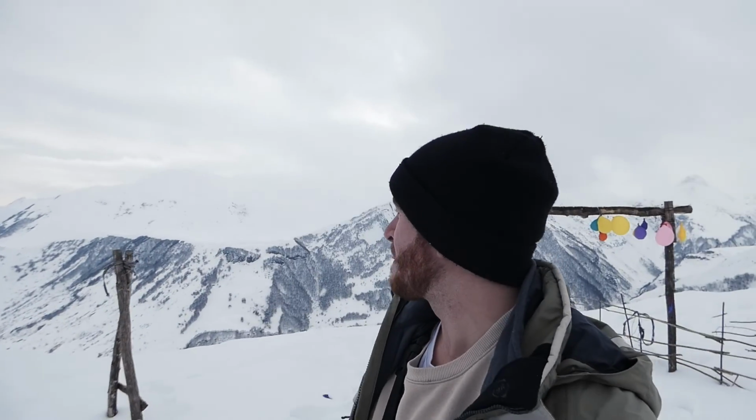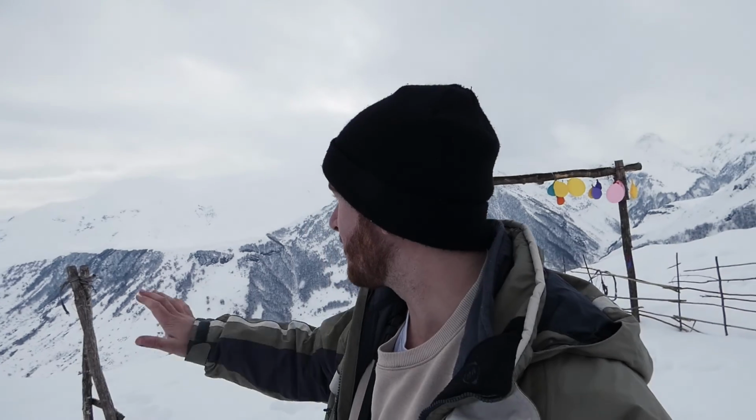This place is really, really cool. This is probably one of the highlights of my trip so far. The view of the mountains is just incredible, absolutely incredible. Who would have thought that my favorite Soviet monument would be here in the mountains of Georgia? Well, I like it more for the views than the monument, but the monument's pretty special too.